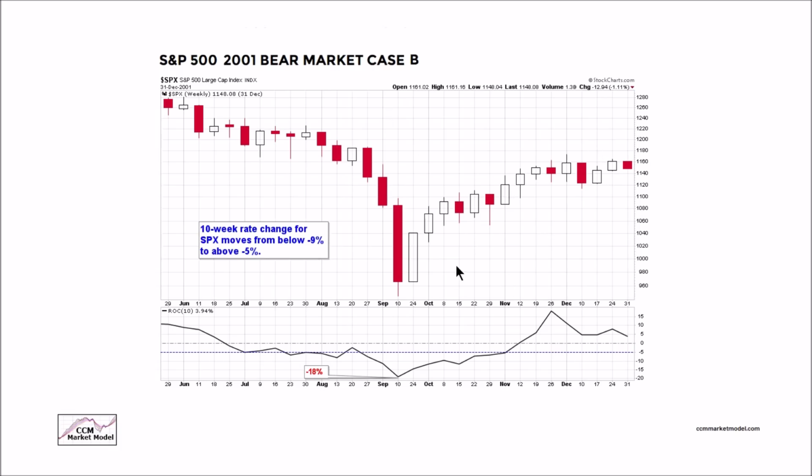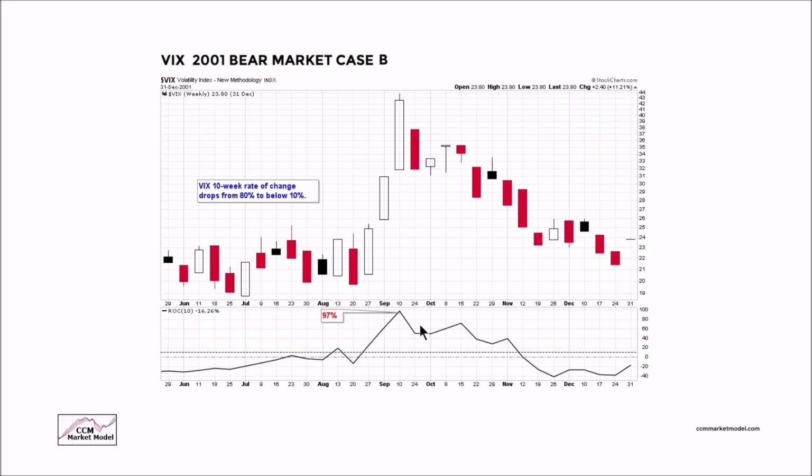There is no retest. The 10-week rate of change for the S&P 500 moves from below 9 back to above -5 here. The point of showing the bear market cases is we can get the 10-week rate of change and the VIX signal within the context of a bear market. The low comes in September, October. After that, we get the signal here above 80, back to 10. Can check both boxes.